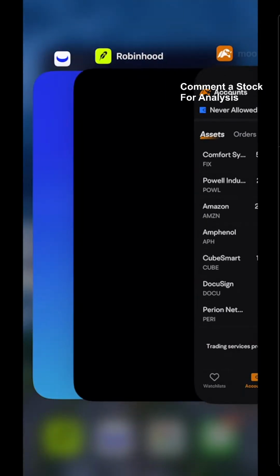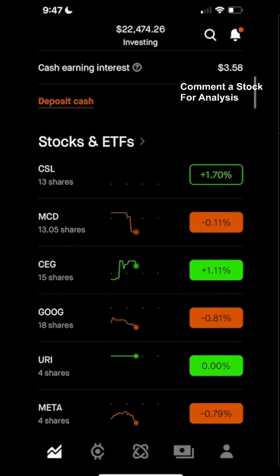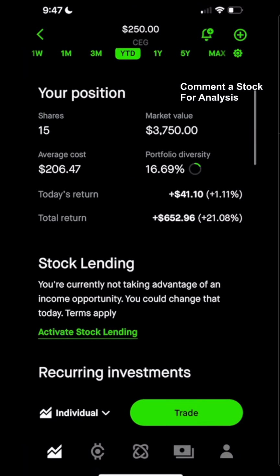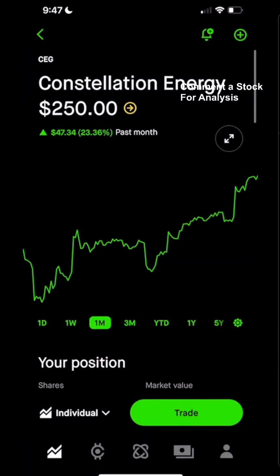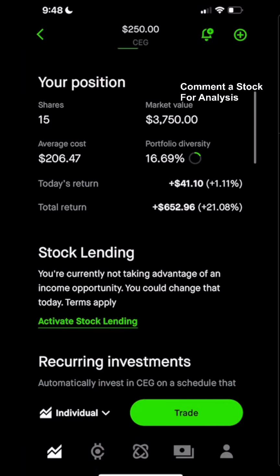CEG had a crazy week. Yeah, dude, you're absolutely right. My main nuclear energy stock right here, this company owns 50% of all the US nuclear energy facilities. They have had a good week. They're up 23% the past month, exactly from 1 month ago. They're up 10% year to date. Pretty nice. I'm up 21% on my shares.